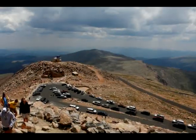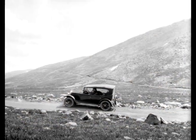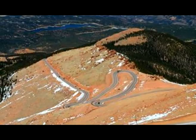Now, you can drive up to the summit, and the road is open in the late spring throughout the summer, weather permitting. And when the road was completed in 1930, well, it was the highest road in America, and that title eventually went to the Pikes Peak Highway.